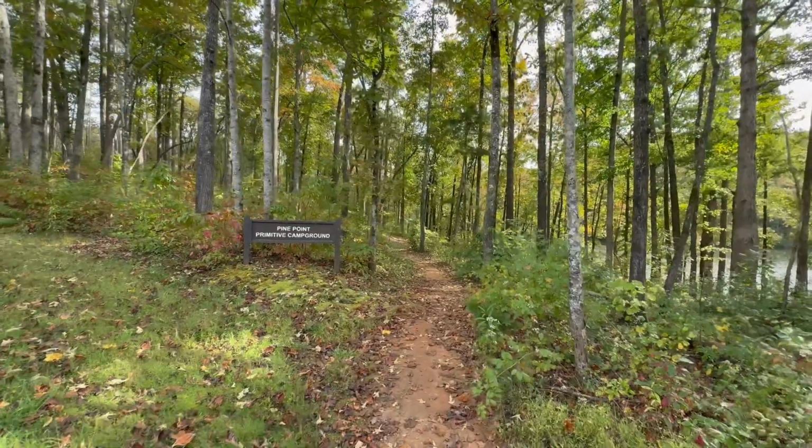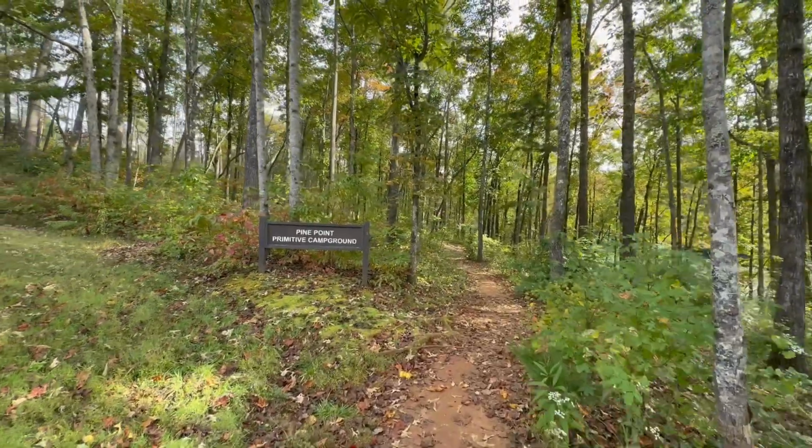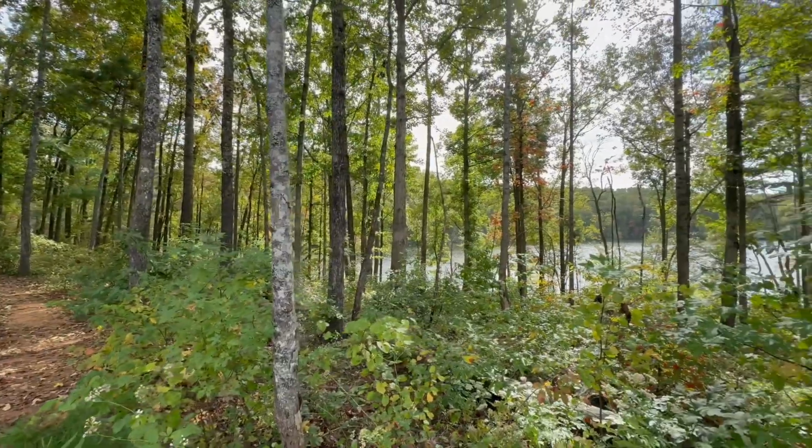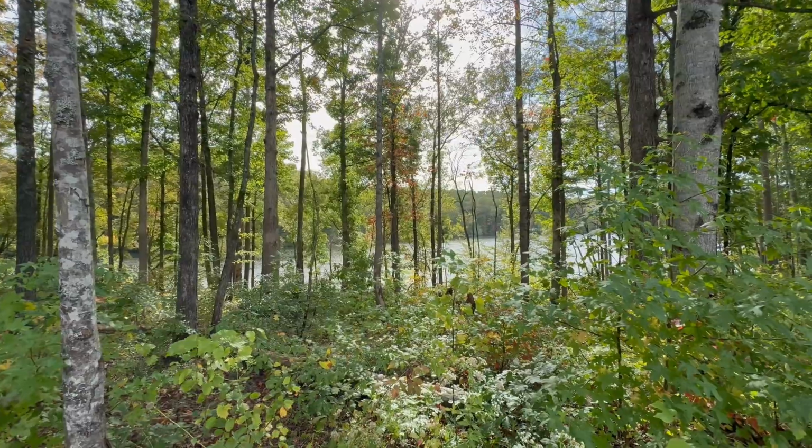So let's take a look at the access trail and the campsites for the primitive tent camping, located right next to the lovely Lake Oolenoy.